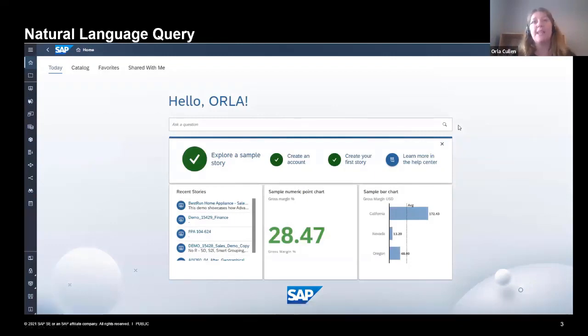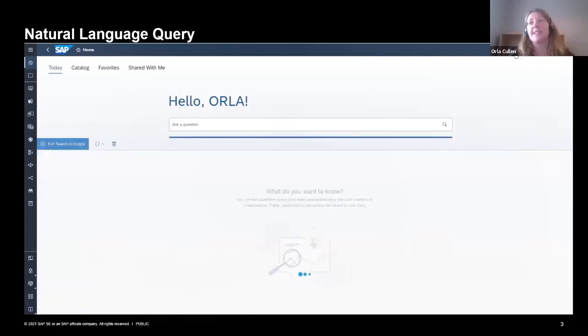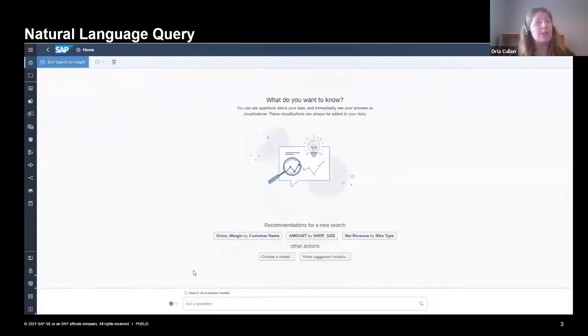Within SAP Analytics Cloud, we have a feature we call Search to Insight. The beauty of this is you can launch it from anywhere. You can launch it from the homepage. As soon as you log into Analytics Cloud, it's there, ever ready on our toolbar. So whether you're in a story or you're in a data model, you can go and start asking business questions of your data.